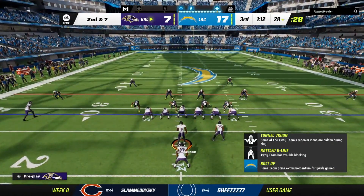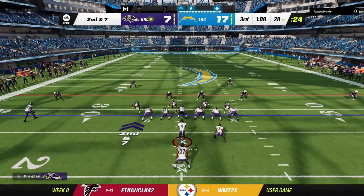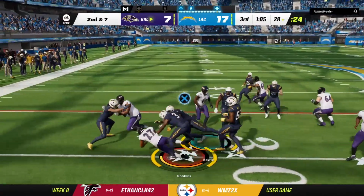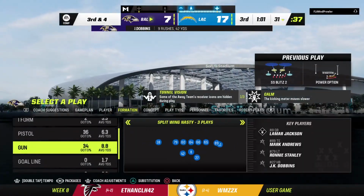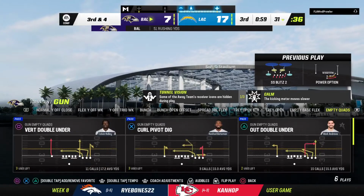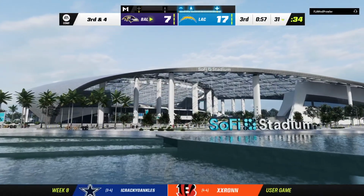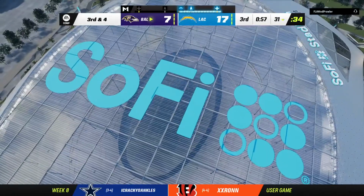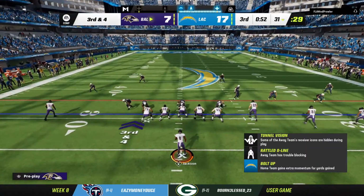Here's second and 7 now from the 28. A pitch comes to Dobbins. A pickup of about 3 yards as he's taken down at the 31. Some of the most unselfish players on any football team, defensive tackles, because we ask them to just eat up blocks and allow other people to make tackles. But when he can make a play himself, as we just saw there, that's a big day.